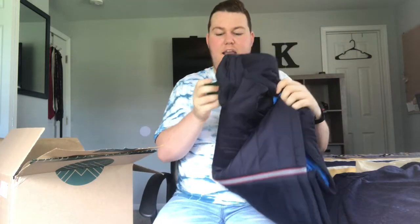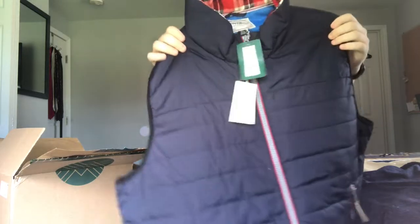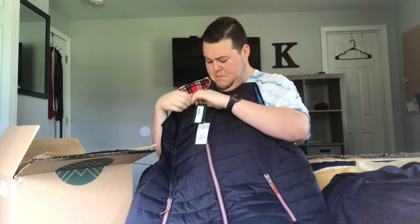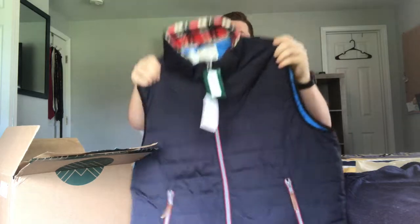What do we got here? We got a lengthy puffer vest. Okay. I don't really see myself wearing this, but like I said, I could probably grow into it maybe. Seems kind of like dad fisherman style, so we'll see.